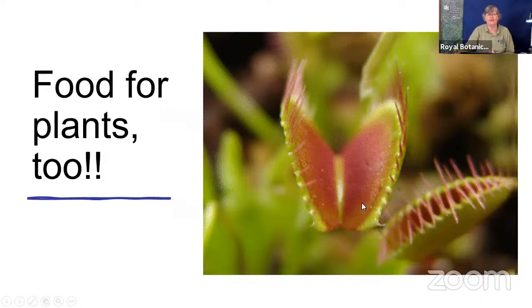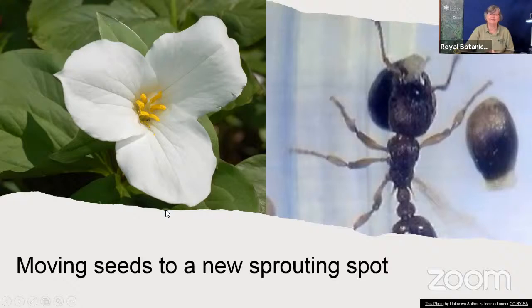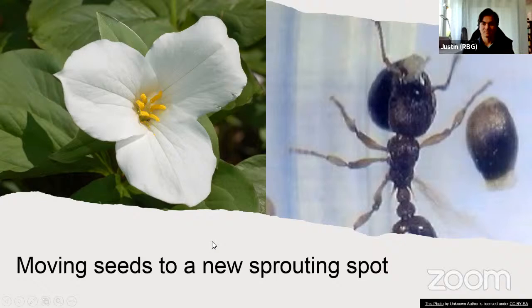So insects not only help keep pests down, but they also are food for other animals, even for plants like this Venus flytrap. But here's the thing, a lot of people don't realize that insects also help move seeds from one spot to another. The trillium seed is moved by ants. It's a very special relationship. And not just trillium seeds, but violets, all sorts of plants in nature depend on insects to move their seeds.